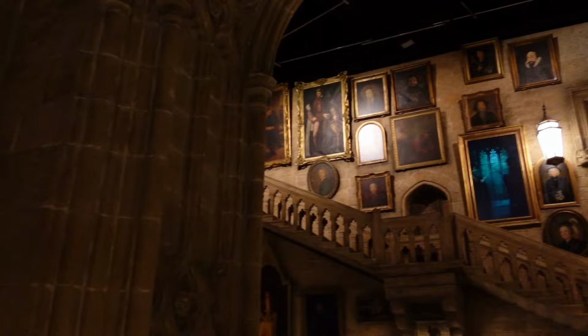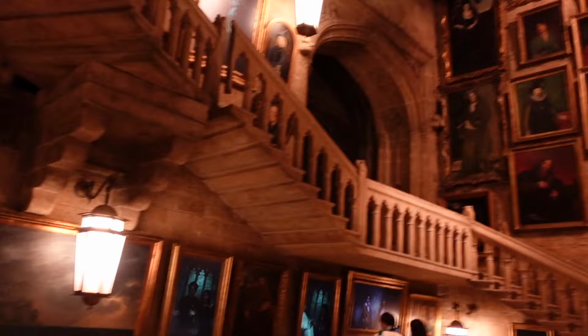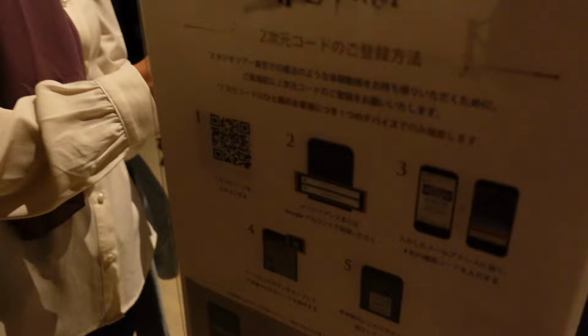All right, so in this section, the staircase moves and there's these moving portraits. So this is an interactive feature that you can add yourself into one of these portraits. It's super easy too. So let me show you how you do it. So you head over here and you have to scan these QR codes. So you scan this QR code, you log in, and then you'll get your own QR code to scan on one of these screens over here.